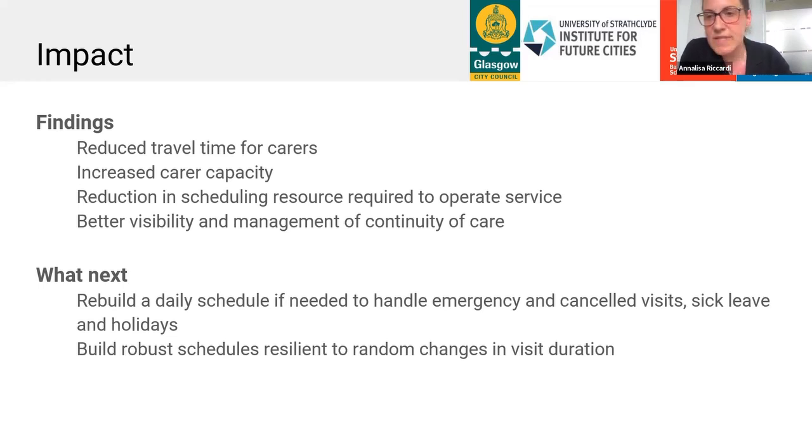So what was left next, as this was just a 6 month project, was to also build the capability to reschedule the solution.